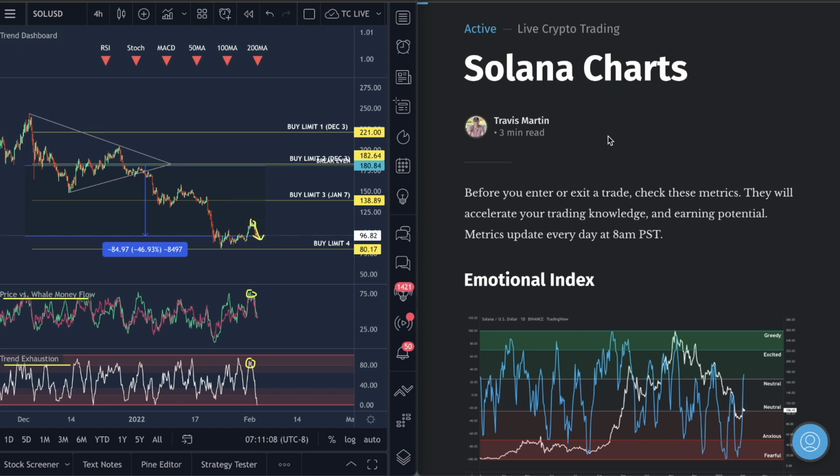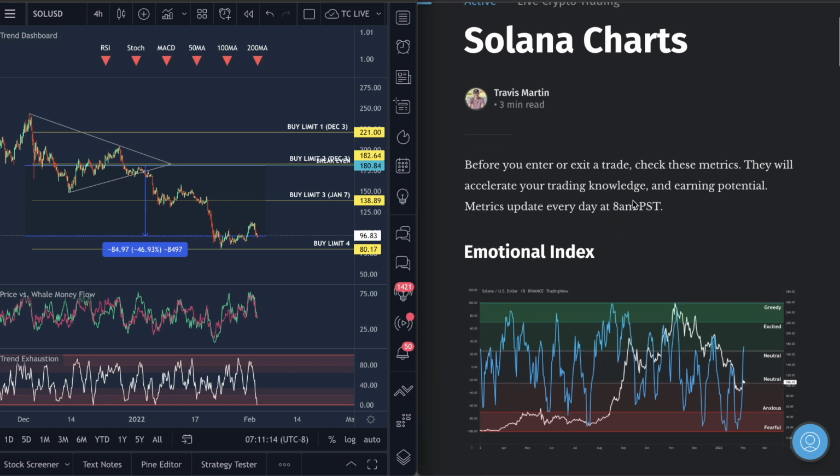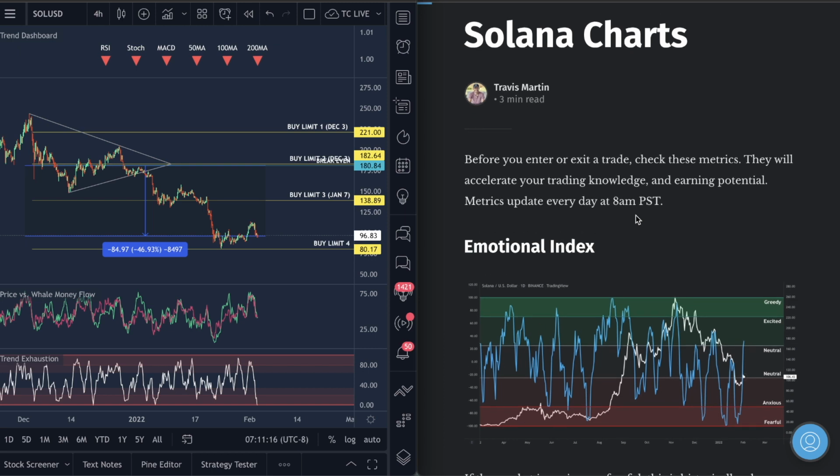These metrics were updated yesterday at 8 a.m. Pacific Standard Time, and this morning at 8 a.m. Pacific Standard Time, which is in about 55 minutes here, you guys are going to see these update for today. Let me show you how these metrics called this drop yesterday so you guys could have made money.